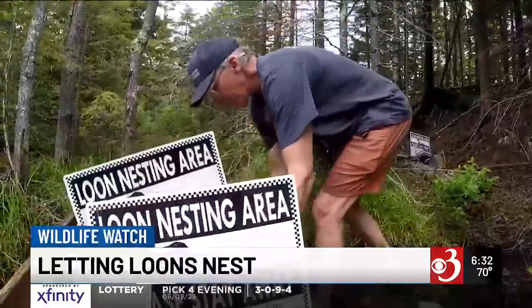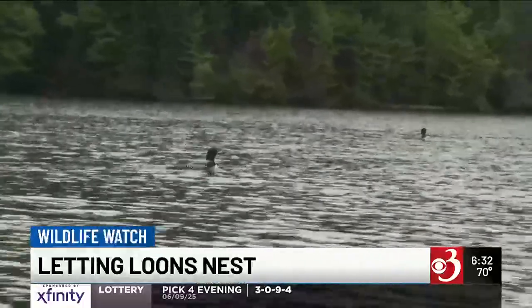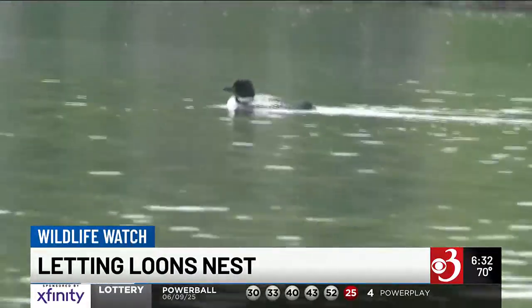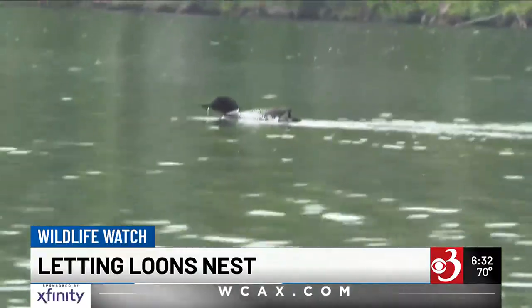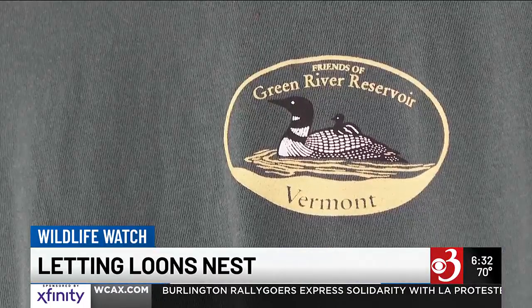Hansen says you might see more of them in Vermont because the state's conservation efforts are paying off. We're approaching 400 adults now in Vermont. We were down to under 50 adults back in the 80s. So pretty impressive. Loons were taken off the endangered species list in 2005, but humans can still disturb their breeding season during May and June.